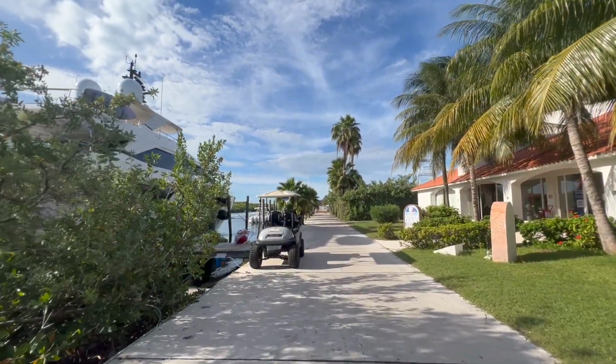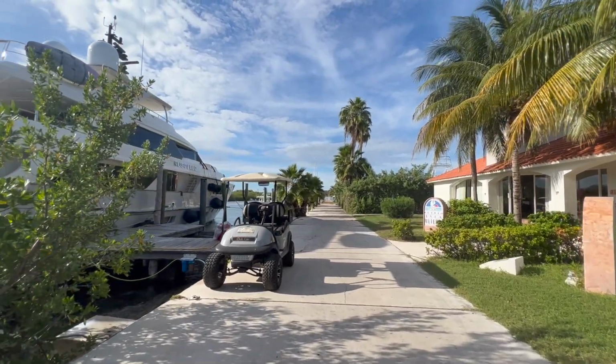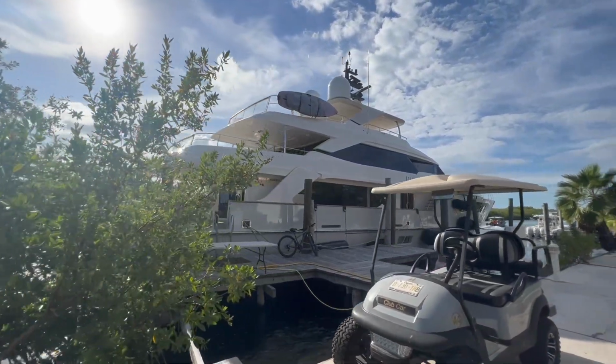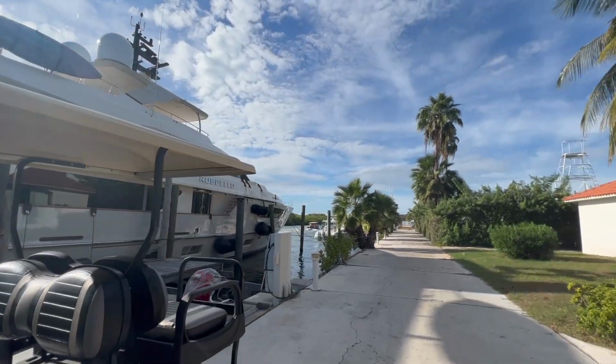We're actually on the waterway here right now. Either that or the yacht kind of took a wrong turn. But yeah, another yacht here. So it's pretty cool though.